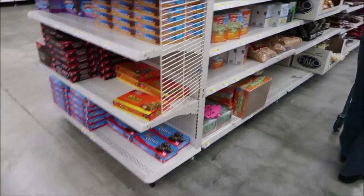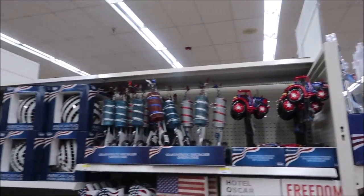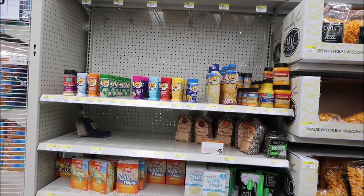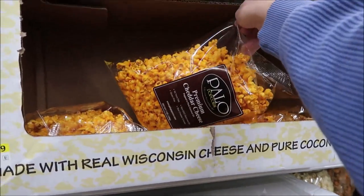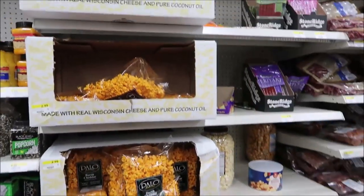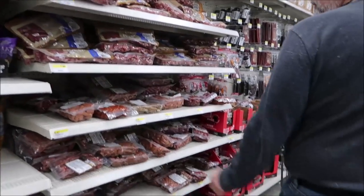So this is the food department. Oh yeah, this is their America stuff. So this is the food, and they have all kinds of seasonings for your popcorn. I've not seen this brand. Bacon. Is it all? Oh no, there's cheese. There's bacon and... both of those are bacon. I haven't seen that brand though. Now that Stone Ridge, they sell that at Meijer, and we've reviewed that before.